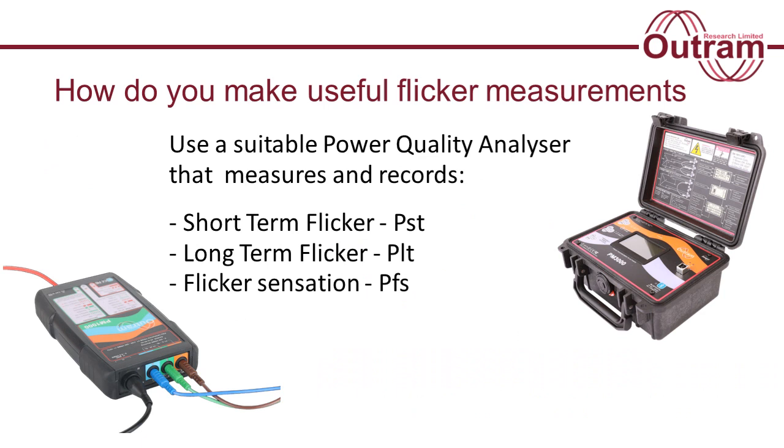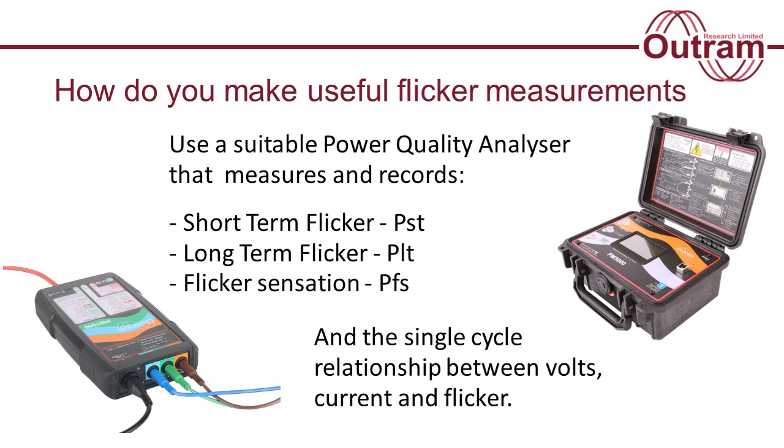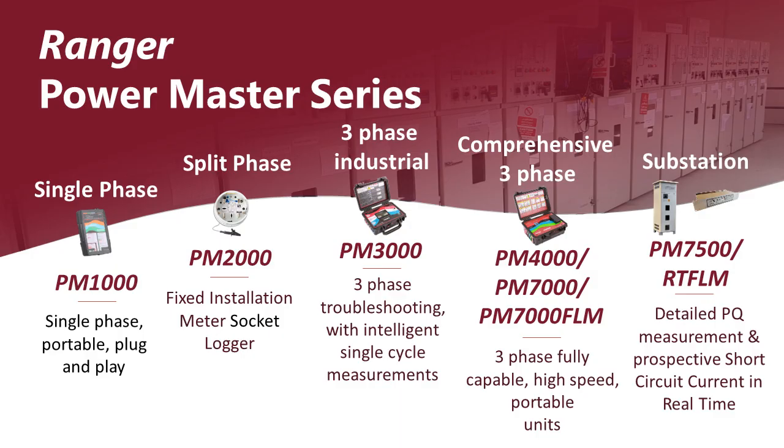You use equipment that can measure short-term and long-term flicker measurements, obviously. But you also want kit that can report flicker sensation and voltage down to really good resolution, single cycle, for example. As you may have gathered, Outram's whole range measures flicker to both IEC 61000-4-15 and IEEE 1453, and can measure that flicker sensation down to single cycle using our adaptive store recording regime.